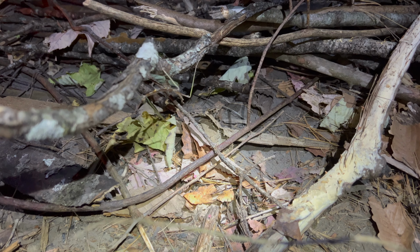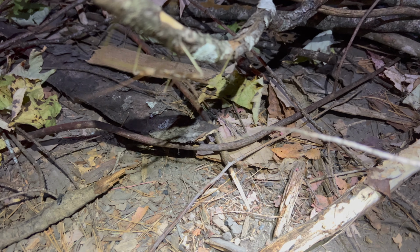Stick bug, and he found the pile of sticks. It's moving.